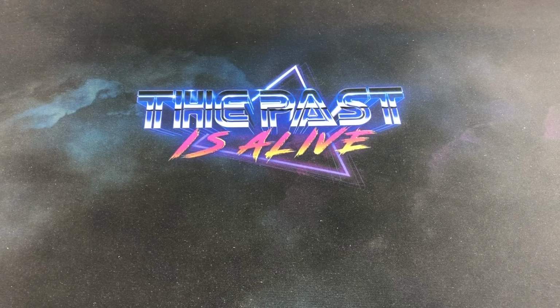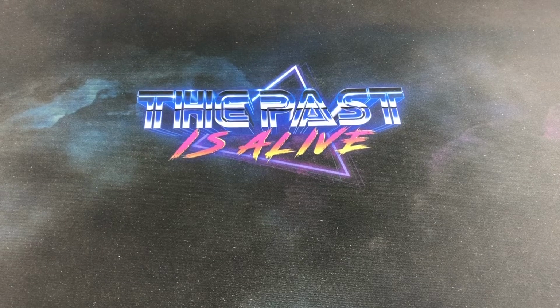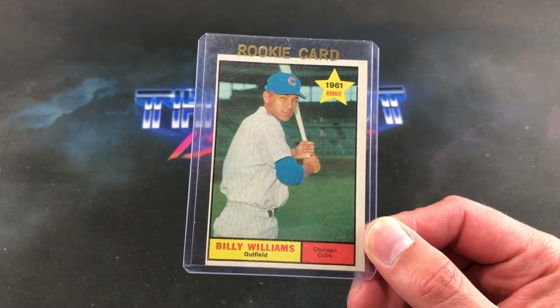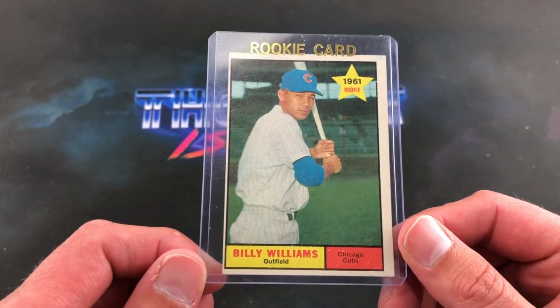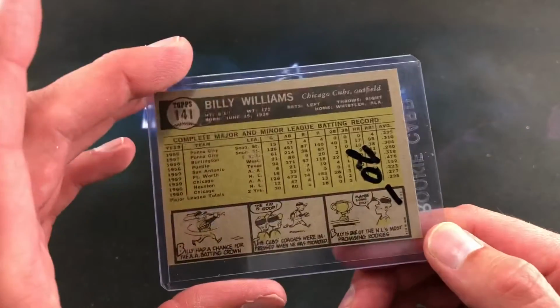And today, didn't really come across too many singles as far as cards go, but I did add a new rookie card to my PC. We have Hall of Famer Billy Williams, his 1961 Topps card, and this is off center, but overall, it is in pretty nice condition as far as the corners and edges go. It's pretty sharp looking. This was, I think, $12.